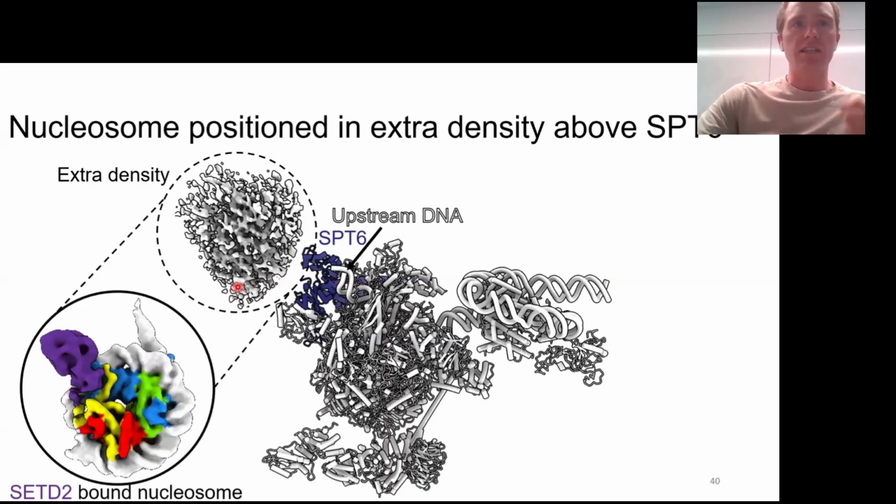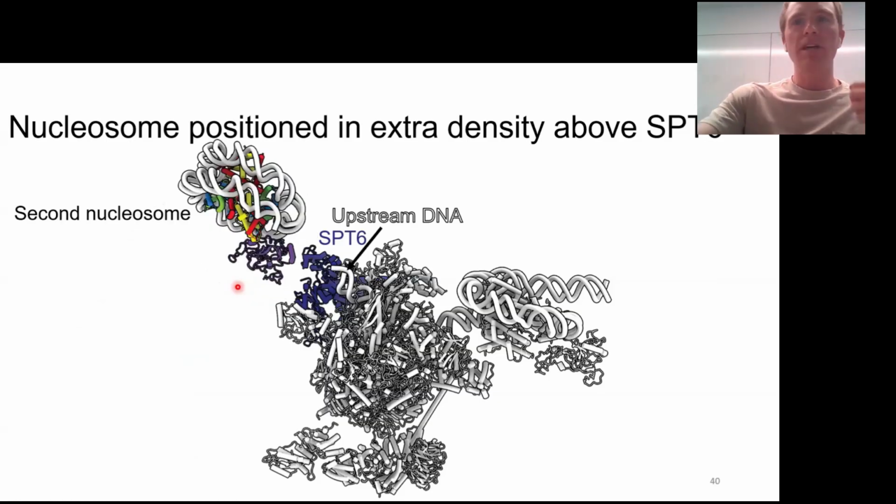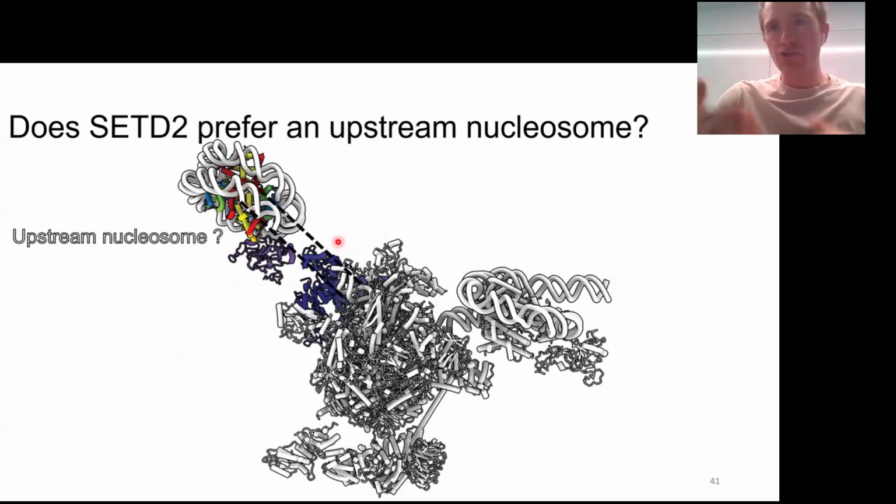But what is surprising is that this second nucleosome is positioned directly upstream of the DNA and right next to this SPT6, because this suggests that this could be representing what a true upstream nucleosome, or rather a nucleosome that's already been transcribed through, and further suggests, because this happened so sporadically, that it might mean that SETD2 does not prefer to work on this downstream nucleosome, but rather that SETD2 prefers to work on this upstream nucleosome.